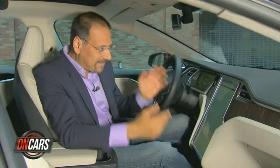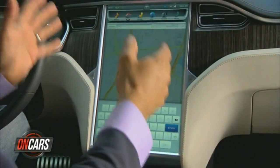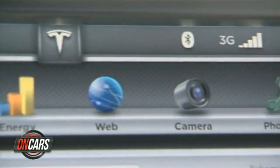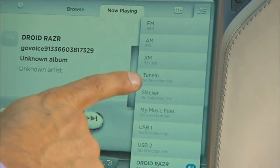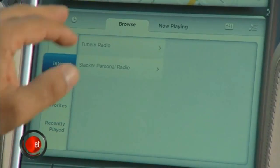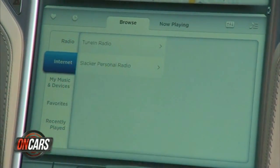Okay, first of all, this is what you've heard about, the giant 17-inch central LCD that is the heart of this car's cabin. Across the top, you've got a static ribbon, very much like you have on a lot of mobile devices. If I go to media, I get my media choices. They show up down here. AM, FM, HD radio, XM satellite. You've also got 2 supported streaming services now, TuneIn and Slacker. It's all software, they can add many more, but right now those are your choices on streaming.